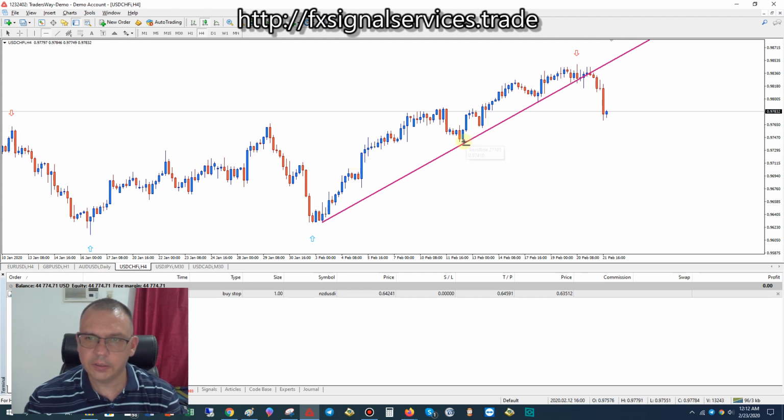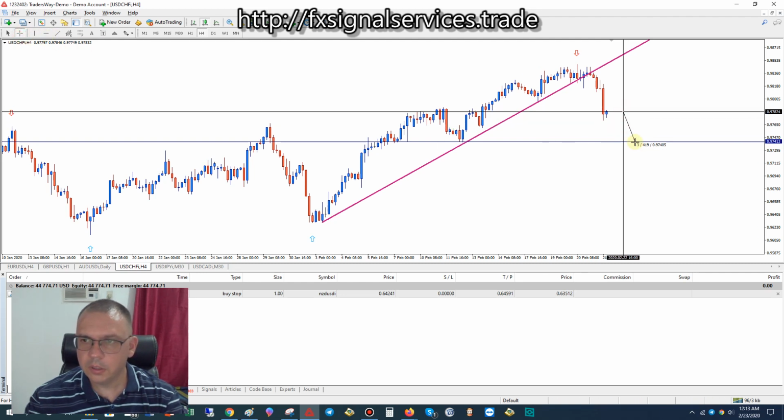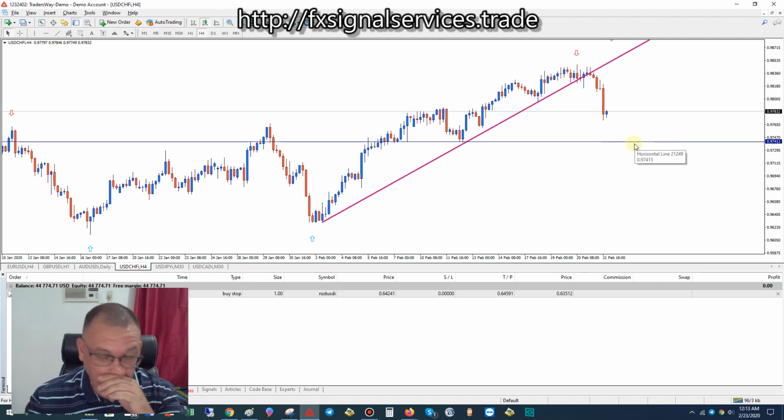I'm trying to find out here. There's a level of support right here. Okay, that was a resistance before, so we can definitely expect the price to drop down to this level. And how far is that? We don't know. That's 400 pips right there. So you probably could expect the price to drop down to there.